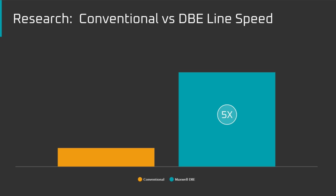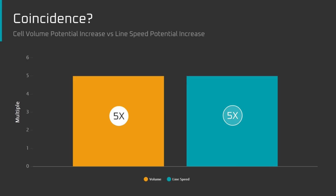In the last video, I advised that my research for the original Battery Day series pointed to a 5 times increase in battery line speed due to the faster electrode output of the Maxwell dry battery electrode lines. When I discovered this, I thought it may be more than coincidental that there were rumors of a battery cell with a 5 times volume increase. My thinking was that if the 5 times volume increase were true, it would mean that a battery cell line that's producing electrode material 5 times faster would be putting out the same number of cells, and the line could move at the same speed.